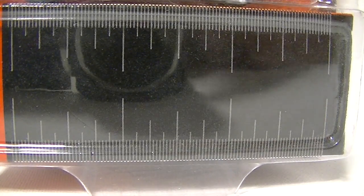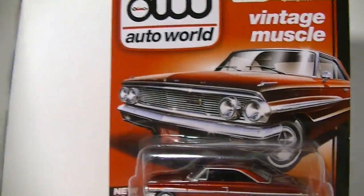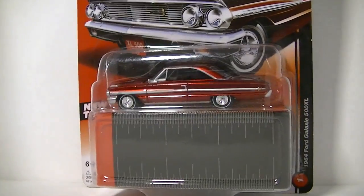All right, now I got, let's see, more finds from the Diecast Heaven vendor, as I'm gonna call him. Wait a minute, what's that? Oh, it's an Auto World. Check that out.